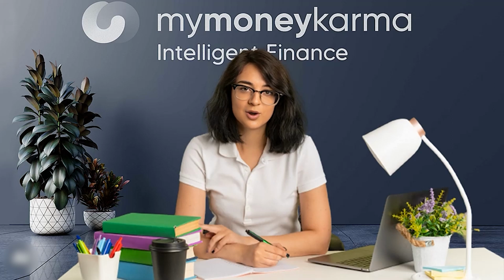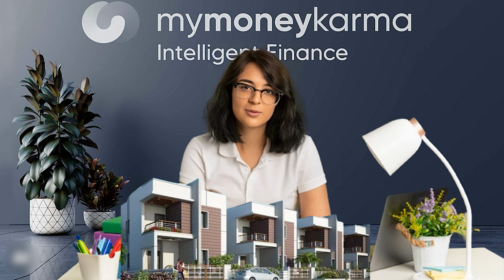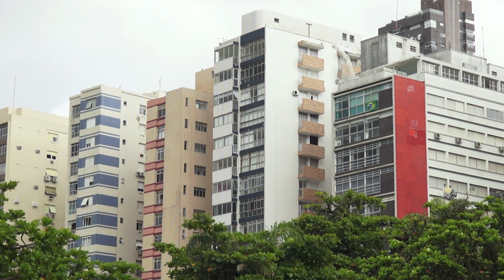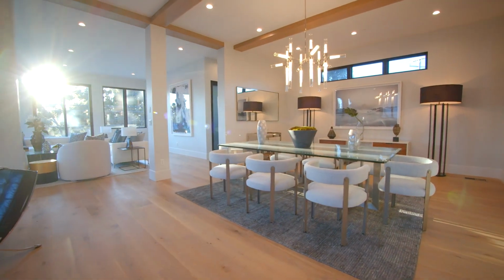We are diving into a topic that's on the minds of many aspiring homeowners: which living spaces should I buy? When considering real estate options, the choice between standalone apartments and gated communities depends on your preferences and needs. Flats, popular in both the housing and rental markets, offer amenities, security, and often better commuting options.